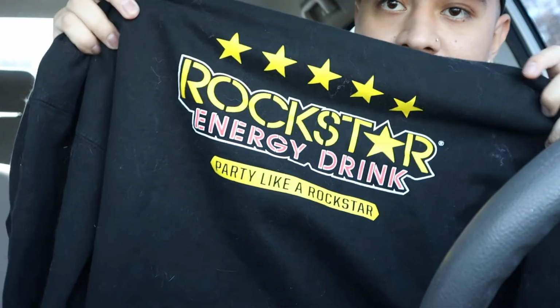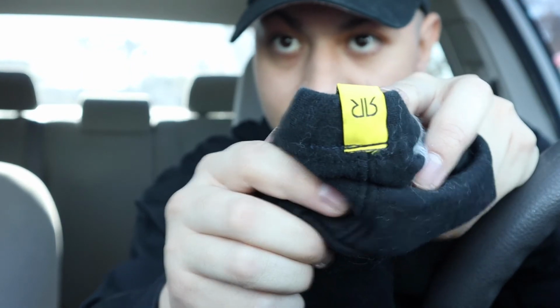I got a vintage Rockstar. It has a hit on the sides. It's really dusty though, I'm not gonna lie to you guys. It has a hit on the hoodie with the Rockstar logo. You guys can see that, it's not focused, there you go. And a hit on the sleeve. It's kind of crazy. Thought that was a good steal.